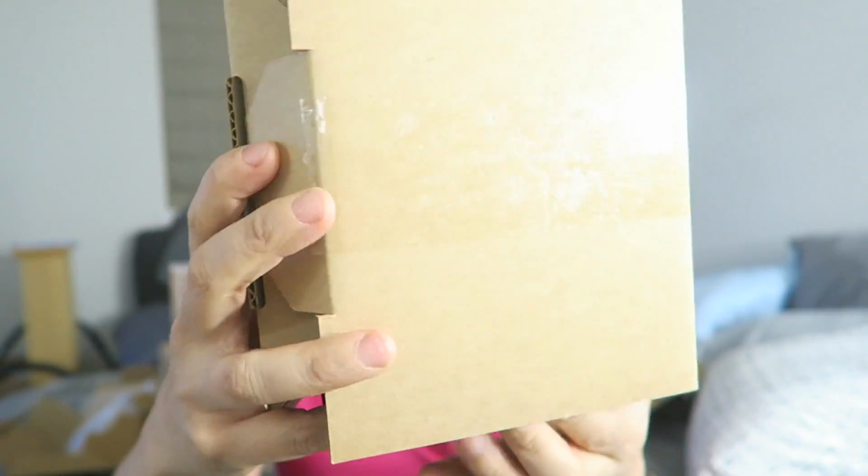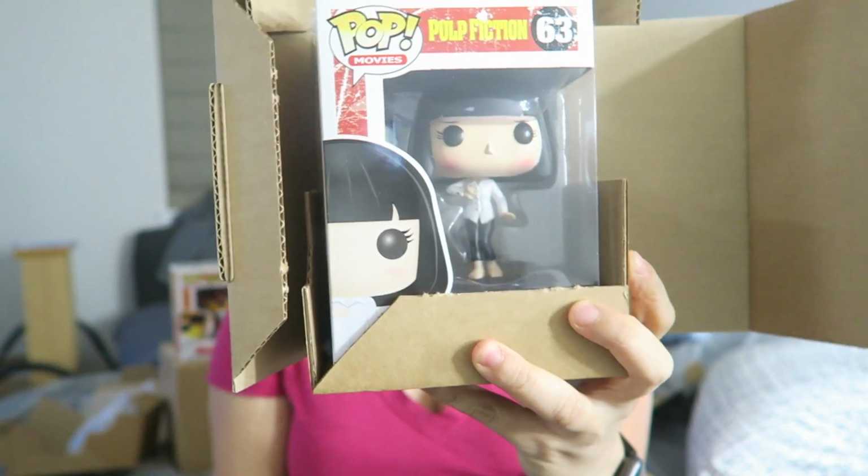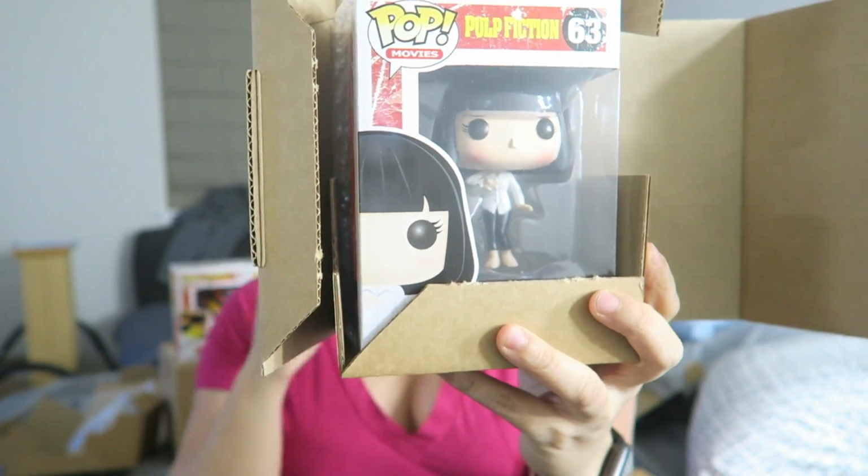Okay. Ready? What is it? There were some other good ones in there, but obviously the ones that I just personally wanted. Oh, okay, so we did not get the green Sour Patch Kid. That's okay. That would have been really, really lucky.